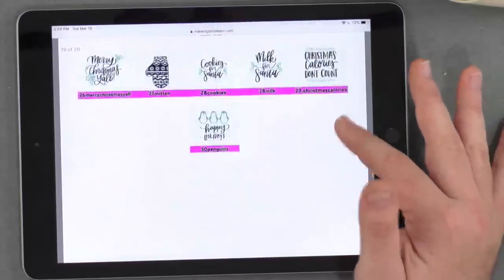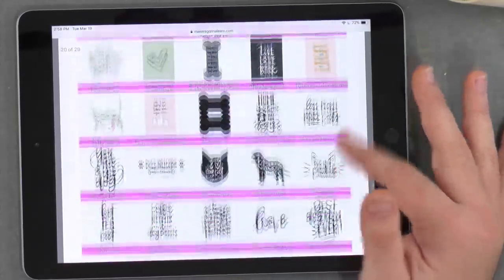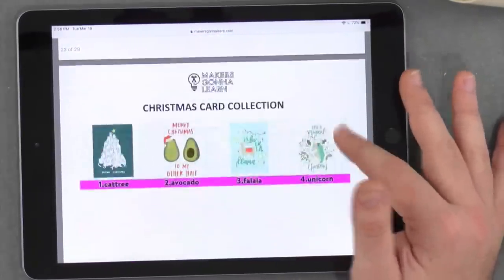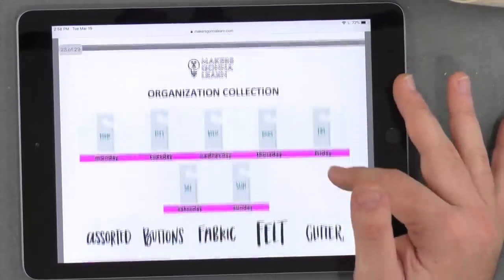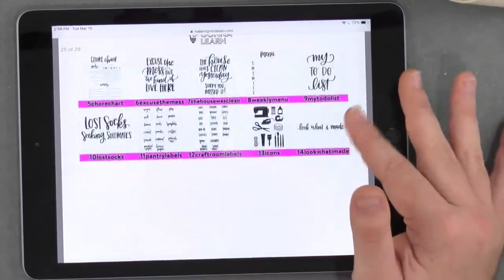We have well over 150 Christmas files, which we all know is like the best time of the year. Easy. So yeah, pet collection. There's so many awesome things. There's the Christmas card collection. There's the organization collection. We're almost there. I just wanted to flip through so much.